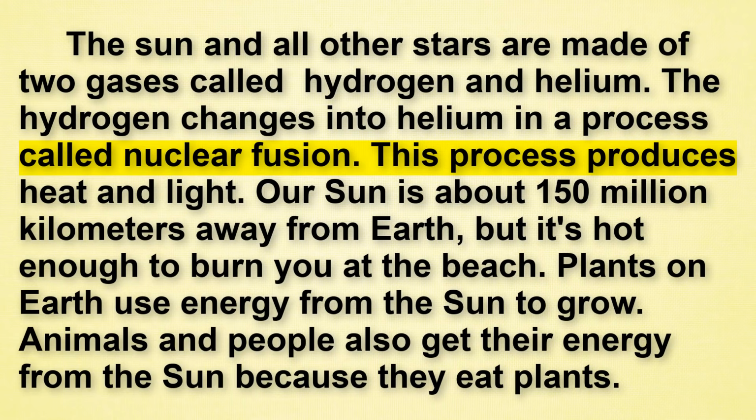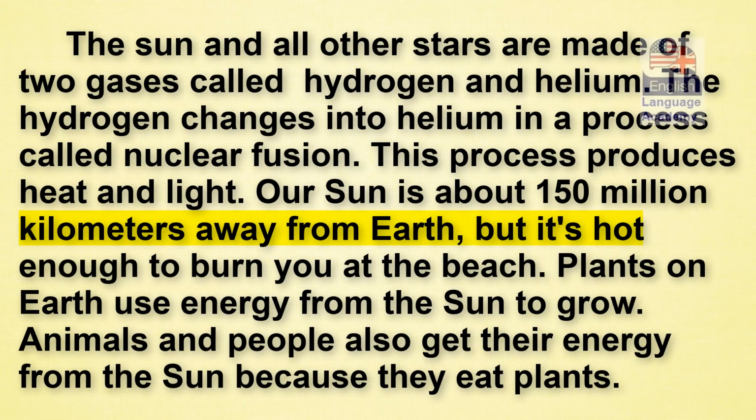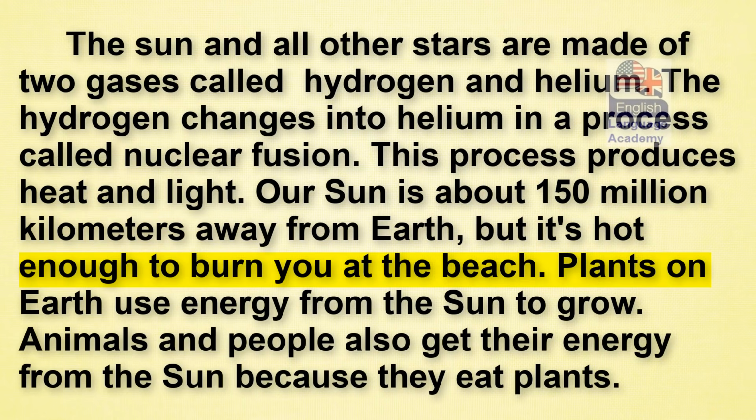This process produces heat and light. Our sun is about 150 million kilometers away from Earth, but it's hot enough to burn you at the beach.